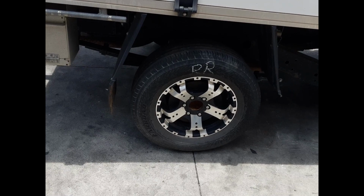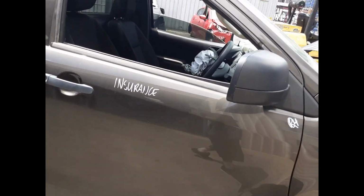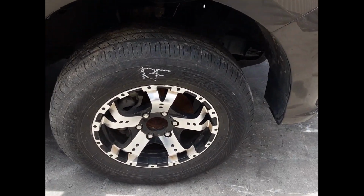Right rear 17-inch factory alloy mag with a good tyre. Right front door appears to have no damage, right power door mirror, right guard appears to have no damage, and a right front 17-inch factory alloy mag with a good tyre.